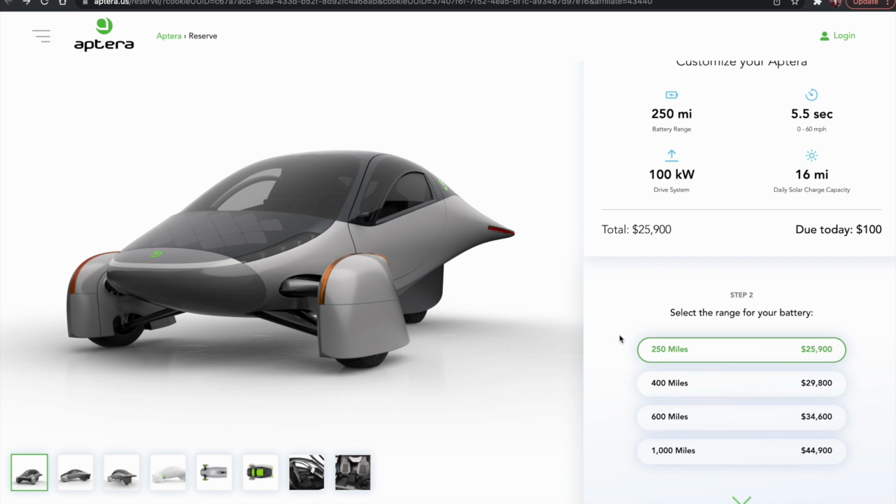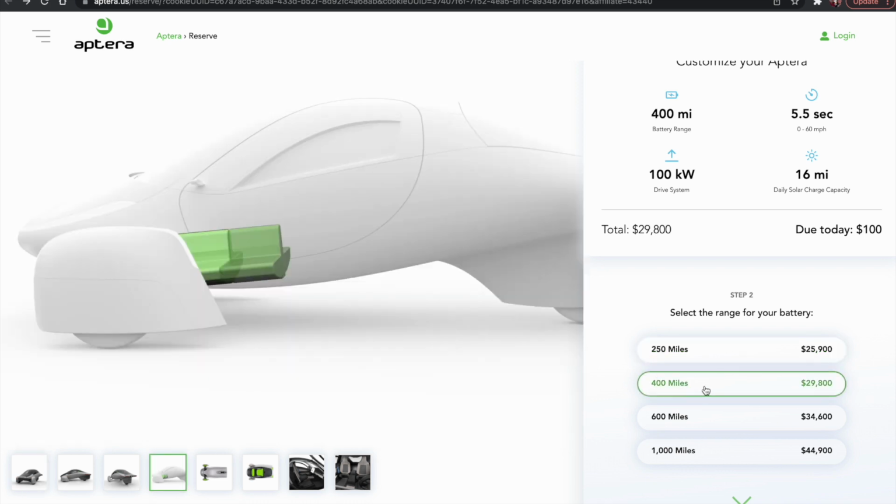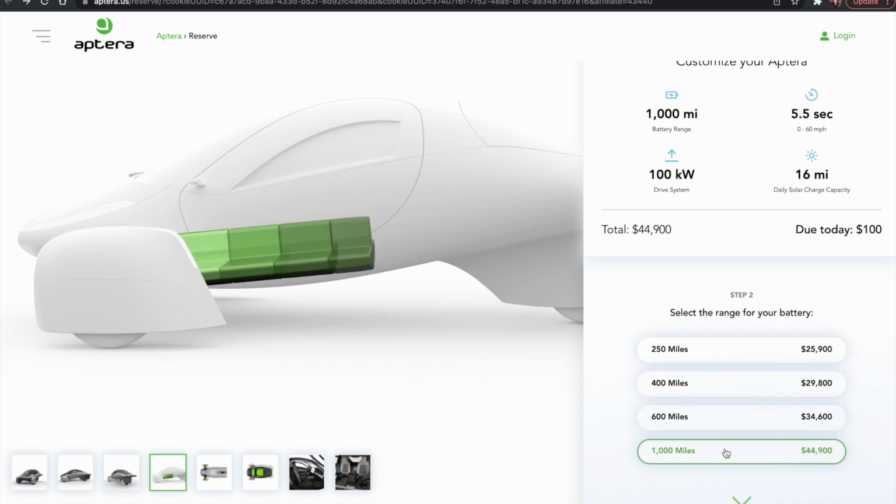Oh, my goodness. I should have my glasses. You got to choose how many miles you want to go on a single charge. 250 is the base model. That's the least expensive. The first ones to be made are going to be the 400 mile. And then you can go all the way up to 1,000. I don't know when you'll get it, but you can go as high as you want to go.